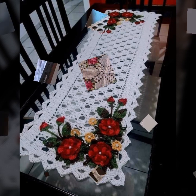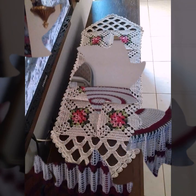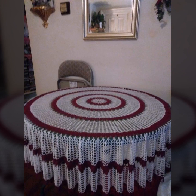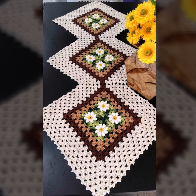Today I will talk about more stylish and gorgeous selection of most demanding crochet table cover designs, table cover ideas, beautiful designs, beautiful ideas for you. Different designs, different ideas, different color combination contrasts.